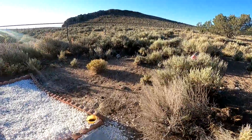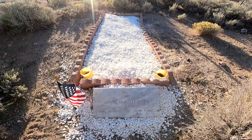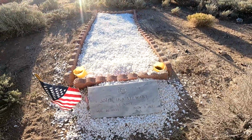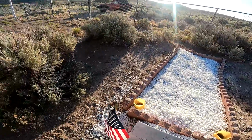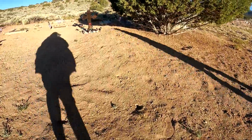There goes the choo-choo, and of course we missed it. Look at this. 38, U.S. Navy. Yeah, that one they just did. That wasn't here last time. Really? No. And I don't remember that cross either. Let's go take a look at this cross.